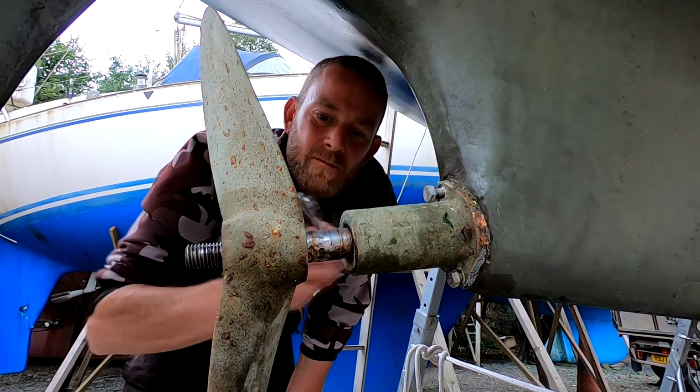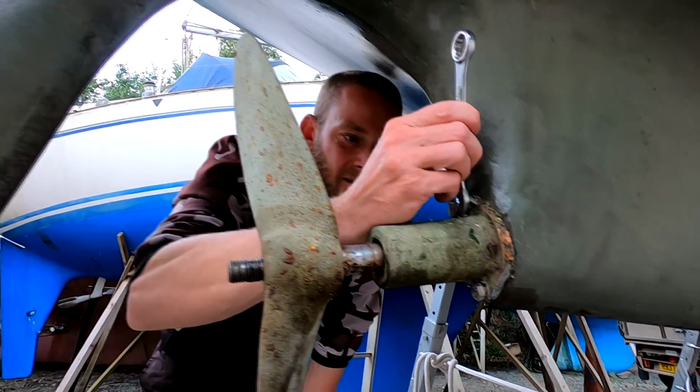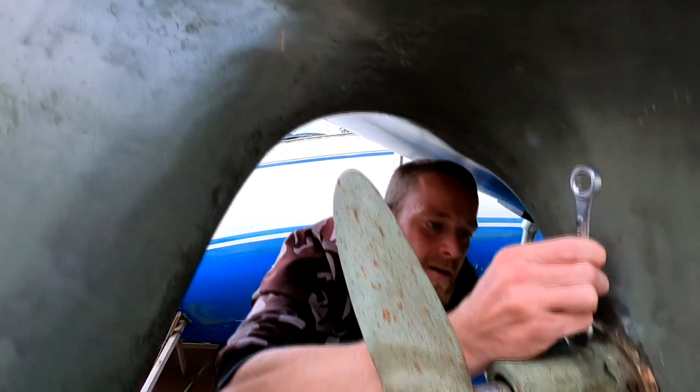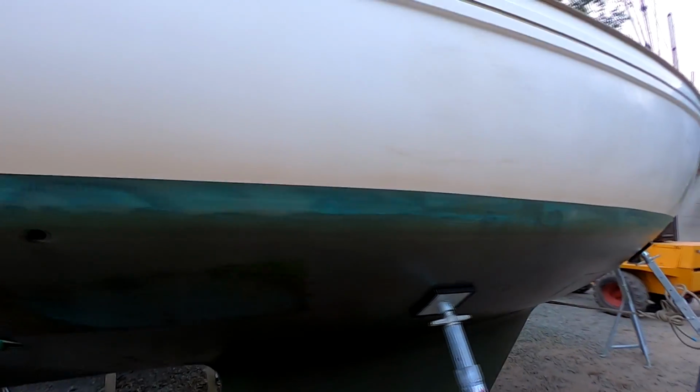Don't really want to go trying to smash this off, do we? No, because it'll damage something there. We don't want to bend anything. No, don't want to damage anything. But as you can see, the boat is in good condition. There's no bubbles on the hull or anything.